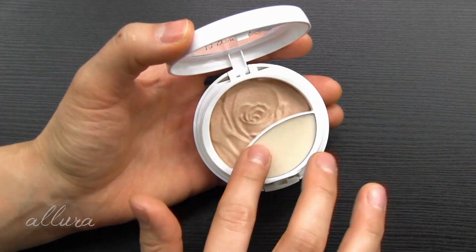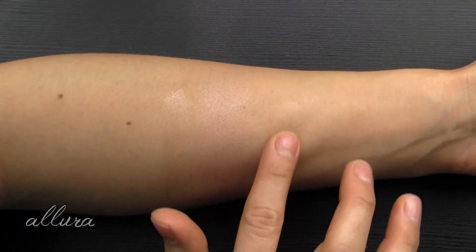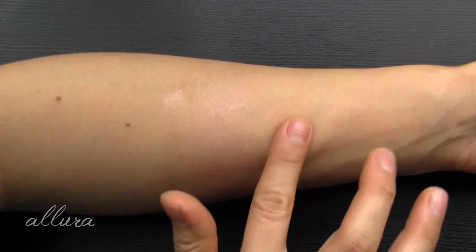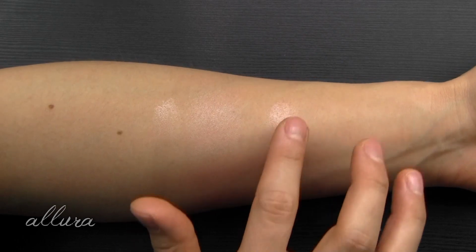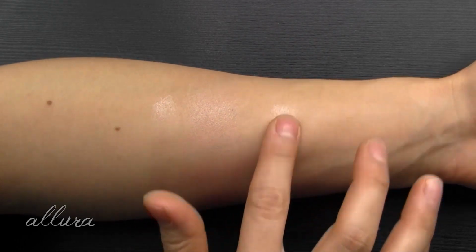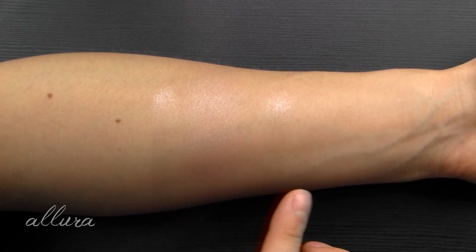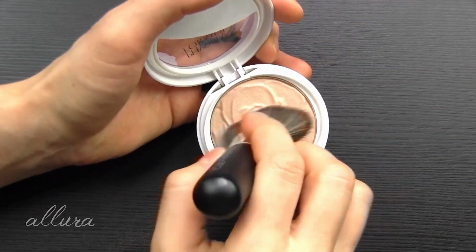Next, we'll swatch Sunlit Glow, starting with the balm. Again, pretty much clear. I'll build this up. This one I feel like just has a really subtle pearlescent glow to it. Pretty much indistinguishable between the two balms. And then we're going to swatch the Sunlit Glow powder.